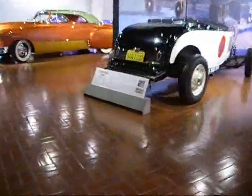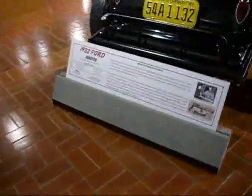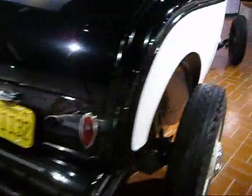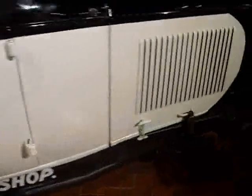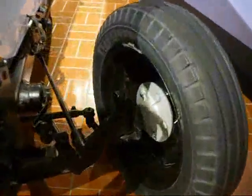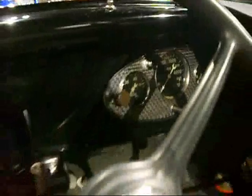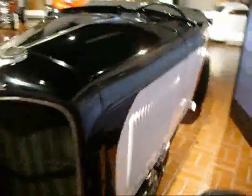'32 Ford. Vicky or Roadster tribute. Can't read them all. I gotta hit the road. Strapped shut. No front brakes. Knee action shocks. The access to these cars is tremendous. You just gotta be careful. Floorboards. Plywood. Real simple.